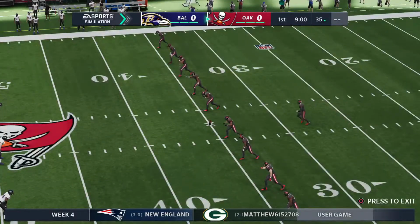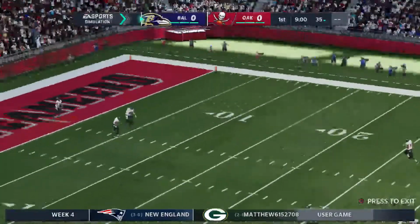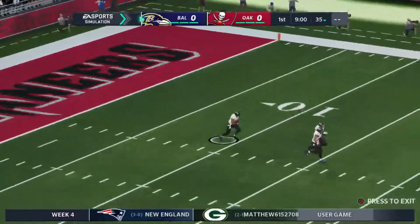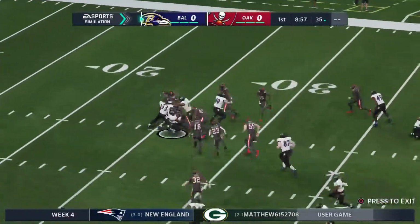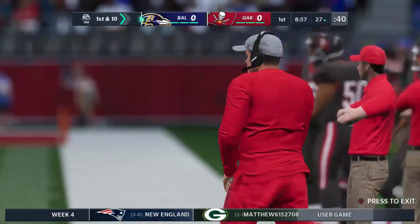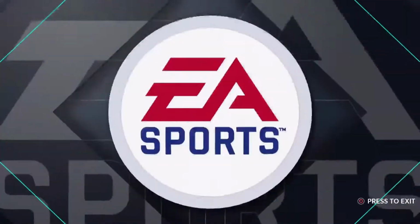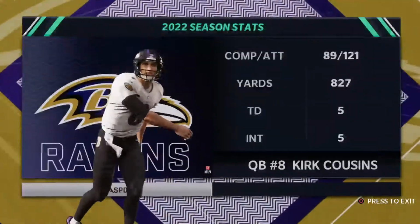Seems like we were just starting training camp, but here we are in October, and off we go on EA Sports. That'll be taken about a yard deep. And this return will net positive as he gets past the 25 and up to the 27-yard line. So here come the Ravens now, ready to get the football for the first time.